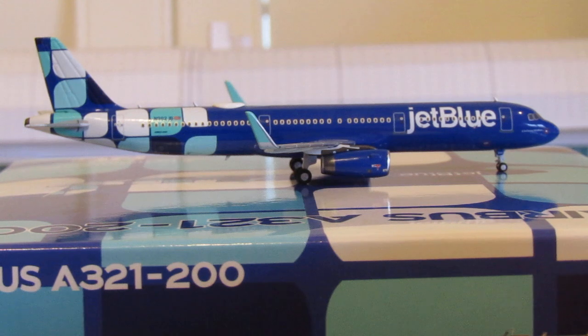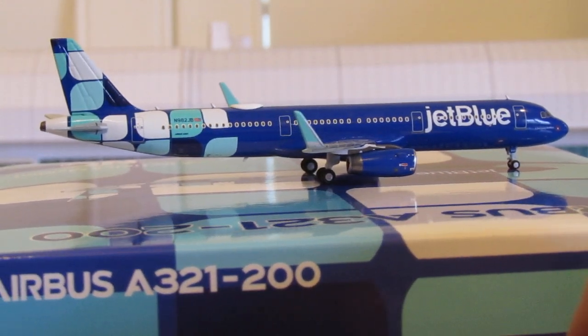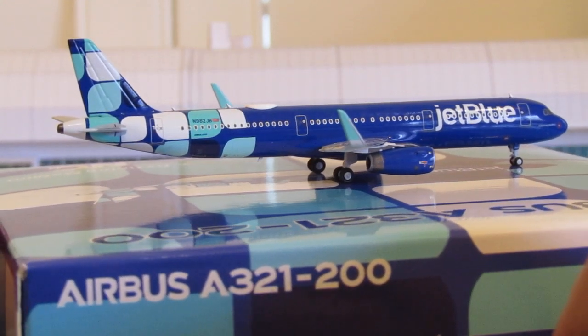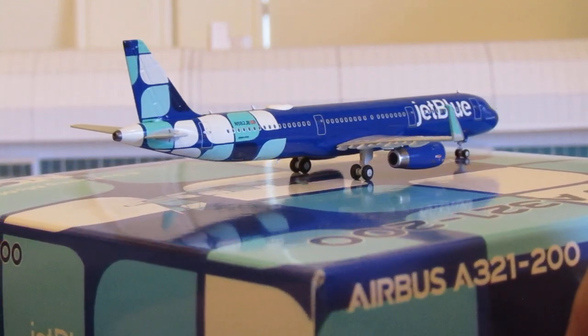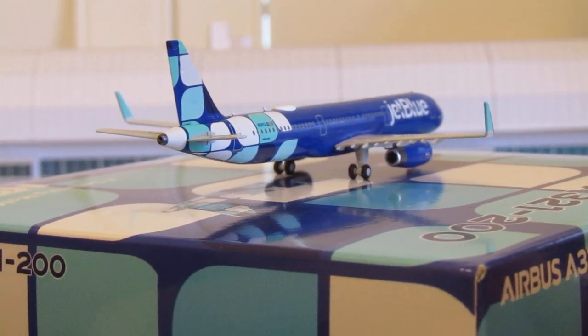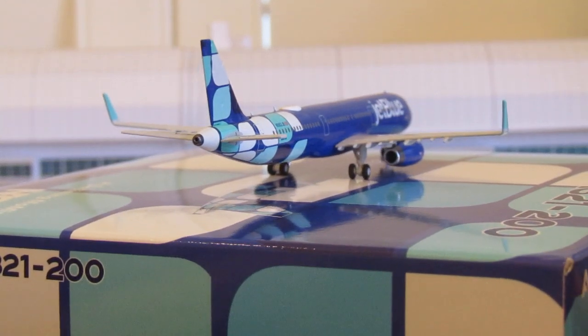Now I've only seen pictures, but the main blue part looks very dark on the Aero Classics version. And honestly, this one's not as dark, but it's pretty dark.